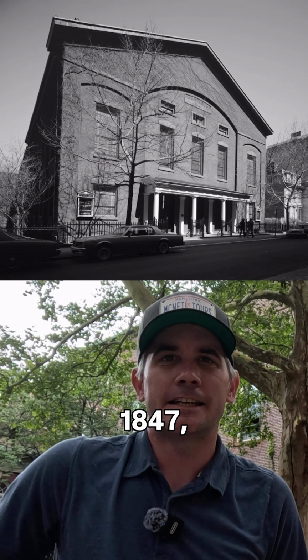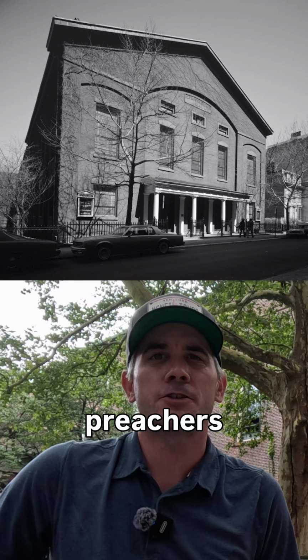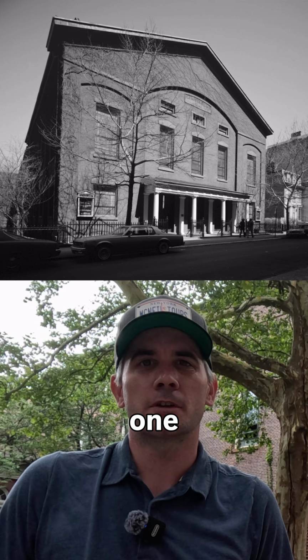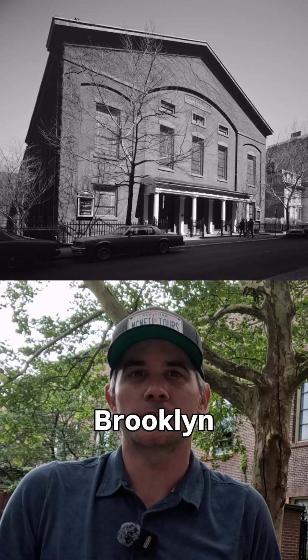Plymouth Church was founded in 1847, and shortly afterward, the congregation extended a call to one of the most famous preachers in America, Henry Ward Beecher. People traveled from all over to hear him preach. In fact, his popularity became so great that ferry companies added a special Sunday service from Manhattan to Brooklyn. Beecher wasn't famous simply because he was a gifted speaker. He was also one of the country's most outspoken abolitionists. Today, Plymouth Church remains an active congregation and one of the most important historical sites in Brooklyn Heights.